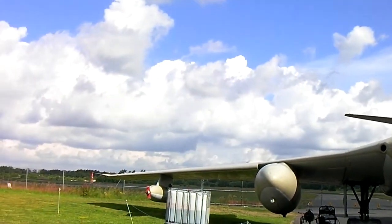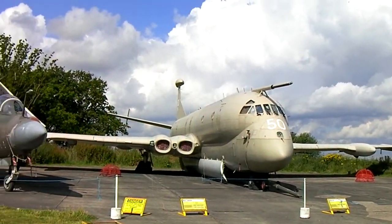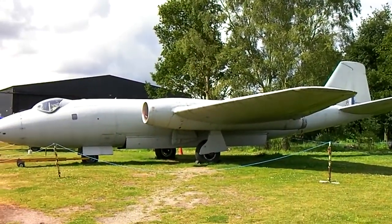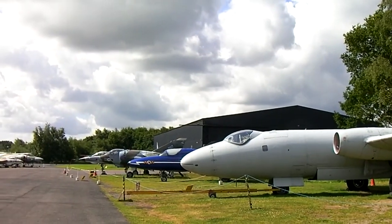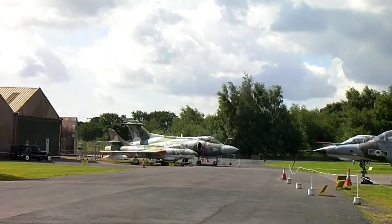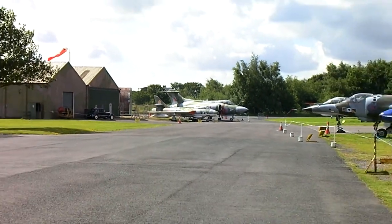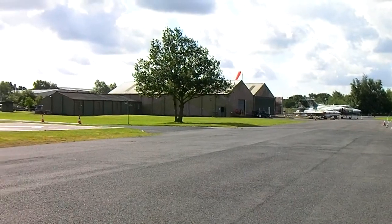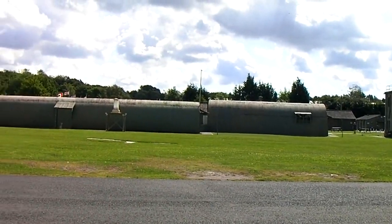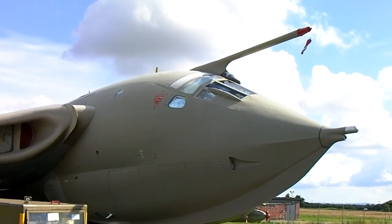And while we're here, Gannet, Nimrod, Buccaneer, Canberra, Hunter, Harrier, Mirage, Hunter in the distance, another Buccaneer. And you can probably tell this is an old bomber base. And there's far more here too.